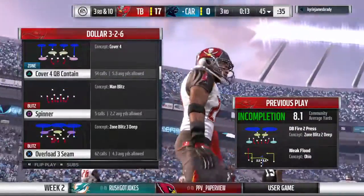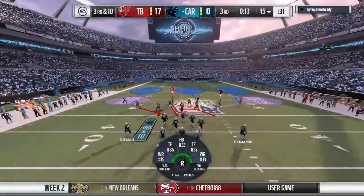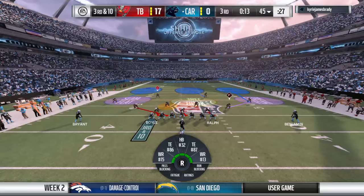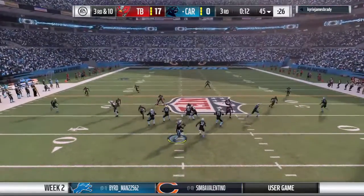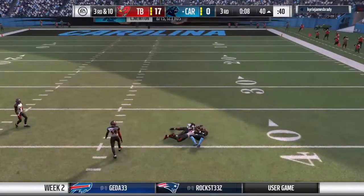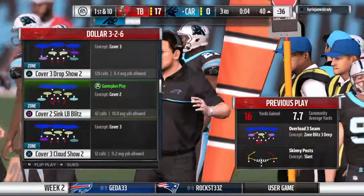And when all else fails as a defender, when you're not there in the coverage, your best friend is exactly what we saw there. A big play shot taken by the offense. Unfortunately, it ended in a big drop. Newton gets it to Benjamin. It's caught. And that one is good for 16 yards and a first.